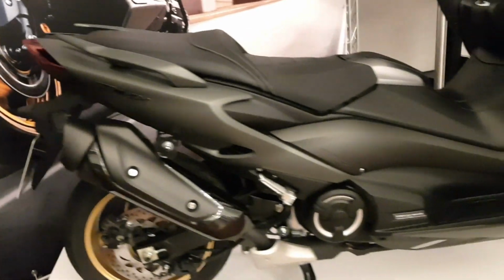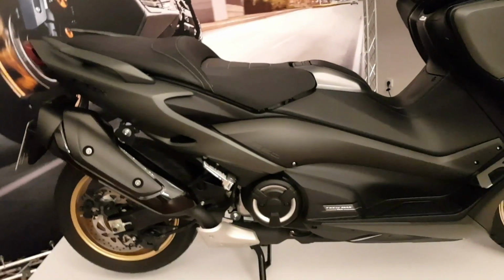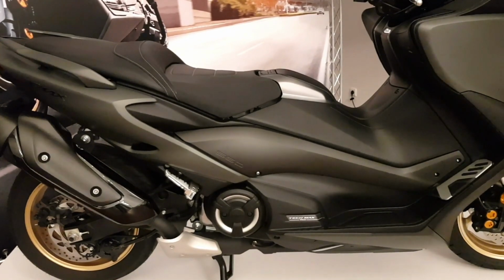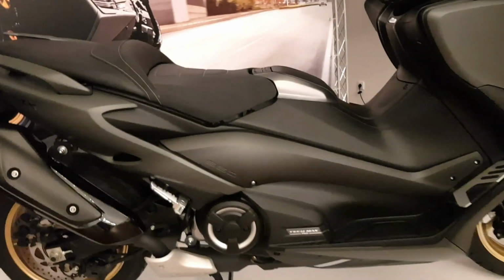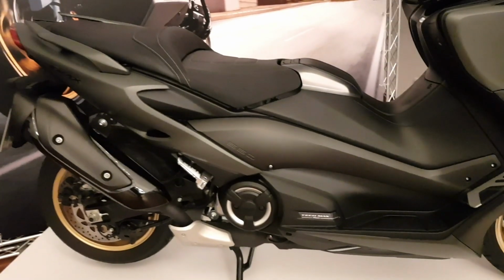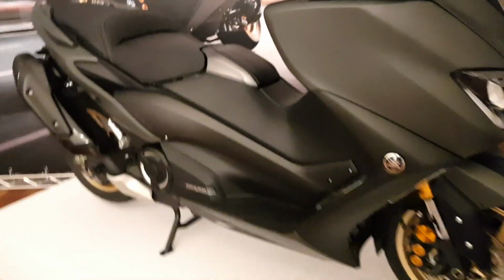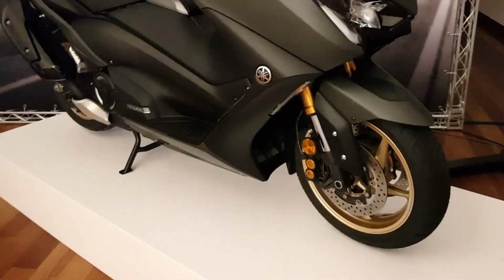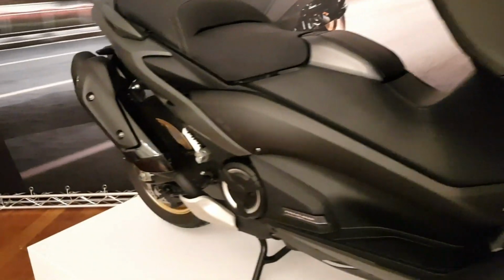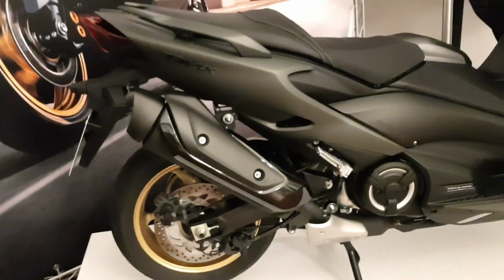What else is new? Well, the engine has been slightly reworked. Obviously it's slightly bigger capacity, I think the bore's about 2mm bigger than before, so it's gone to 560cc. It's Euro 5 compliant. It's a 6% larger engine, with 6.5% more torque and 3.5% more horsepower. So it's still A2 legal at 47 horsepower, and this is an A2 legal maxi scooter, which is selling like gold dust in Europe, and Italians can't seem to get enough of it. So we're looking forward to riding this.